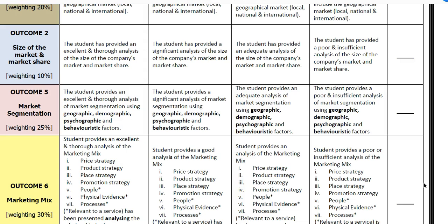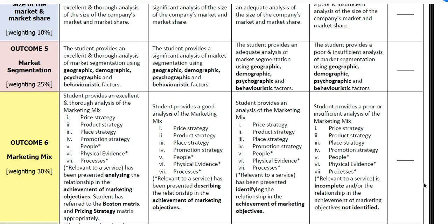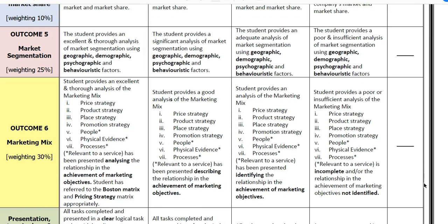And in terms of 30% of the mark is where we cover those 7 Ps. 4 if we're talking only about a product, but 7 if we're talking about a service as well. So a student provides an excellent and thorough analysis of the marketing mix, strategies around price, product, place, promotion, strategies, as well as, if I'm delivering a service, people, physical evidence, and process.